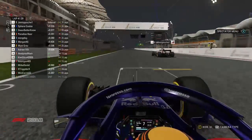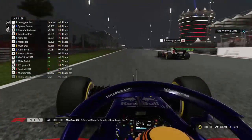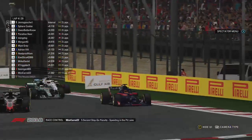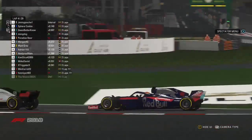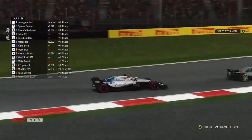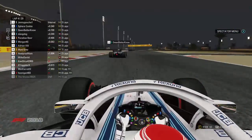So interesting stuff. So Cookie getting a cracking start. In fact, better start than Jenny Goosh, who set everything off. And Mini Carrot getting a 5-second stop go for speeding in the pit lane again. Cookie looking for a bit of a dive on the outside, but no move there. Well defended from Jenny Goosh.